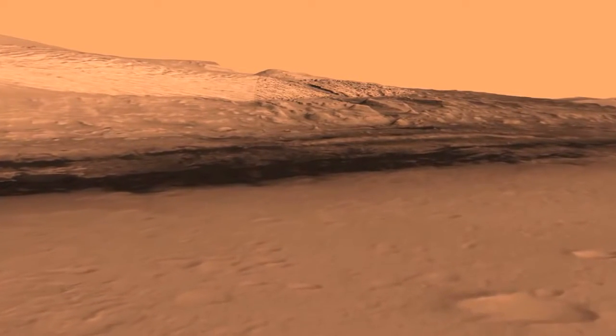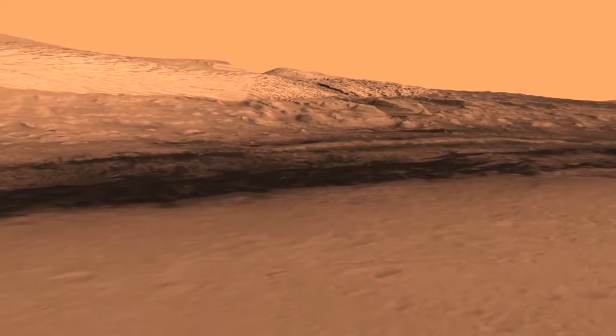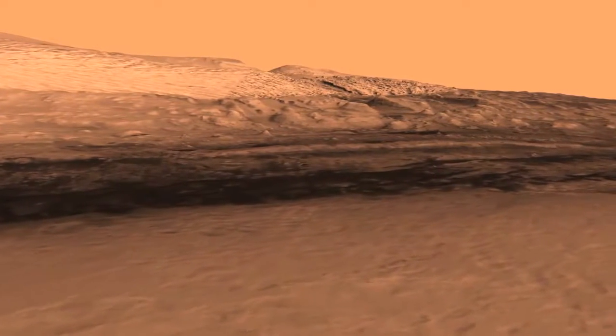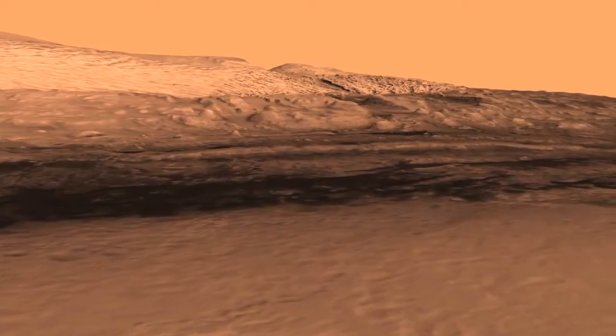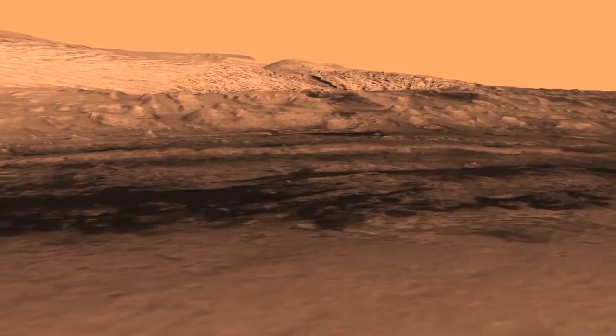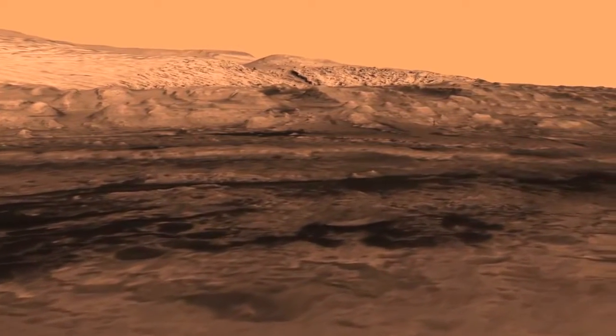And now you can see at the base of this mountain where these lower layers are. And the layers are important because they allow us to sort of read a geological book. You start at the bottom of the mountain, and those are the oldest layers. And then the layers that occur up near the top, those are the youngest parts, the youngest chapters in the book.